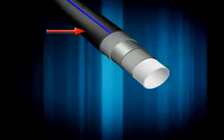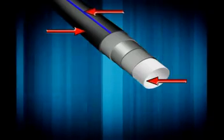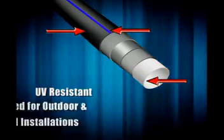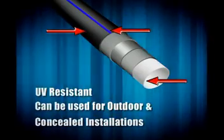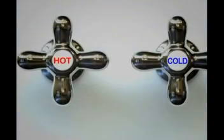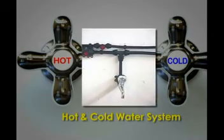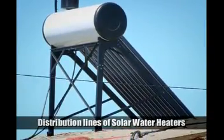The pipes, black in color on the outer layer and natural in color in the inner layer with a continuous blue line on the outer layer, are UV resistant and can be safely used for outdoor as well as concealed installations. Applications: KiTEC composite PR-PL pipes can be used for domestic hot and cold water plumbing, as well as for distribution lines of solar water heating systems.